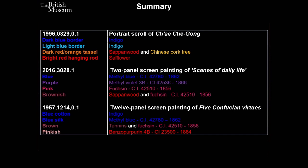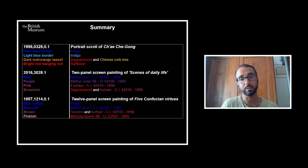And then we have the later paintings, late 19th century, again confirmed. For the first one, however, I would just like to say a few additional words about the fact that all these dyes were very, very early. Methyl blue, methyl violet, and fuchsin were really among the first ones to be commercialized.